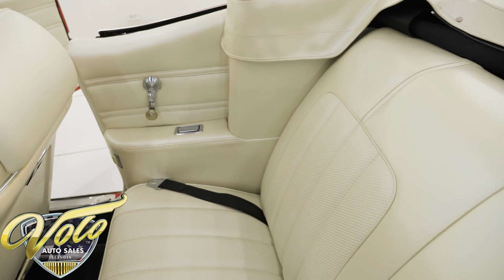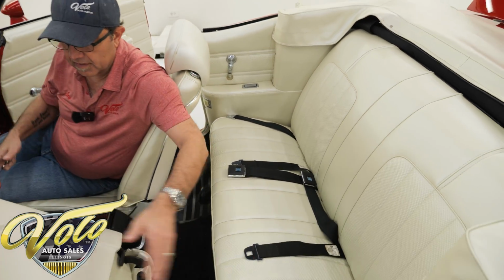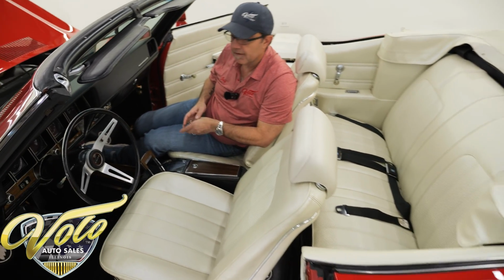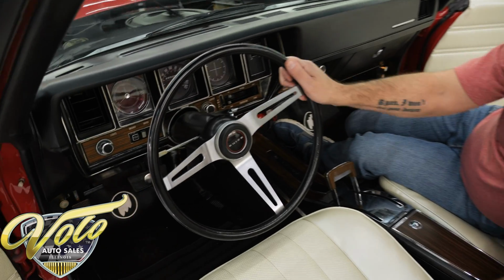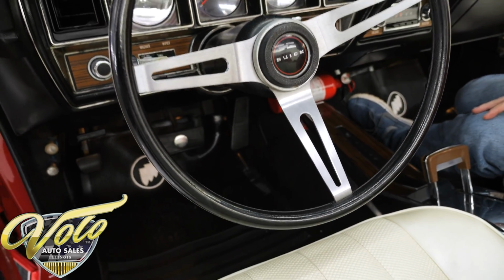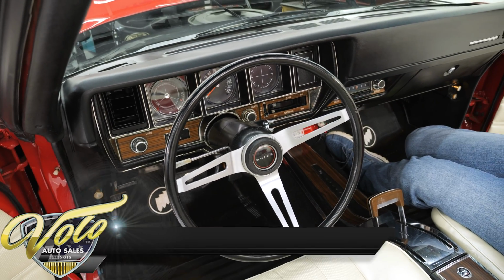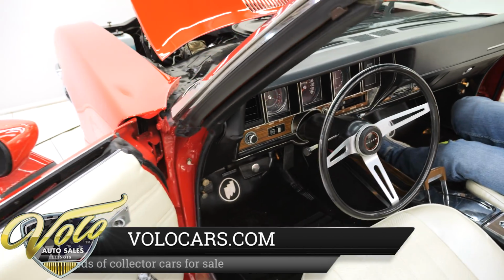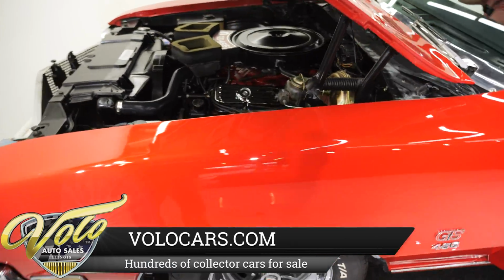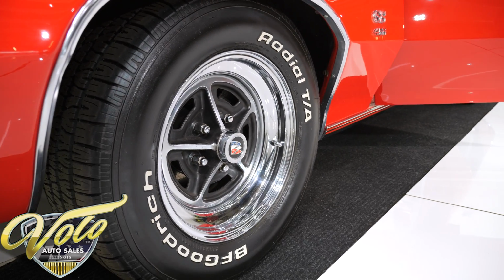Side panels, armrests, the convertible top boot was all replaced, and it all matches. It's all same color upholstery. It's got a sport wheel. Original mirror. Visors are probably new. So very nice interior. And this white interior stays a lot cooler. That's a real thing. You sit in a black interior when the top's down in the summer, you'll burn yourself.